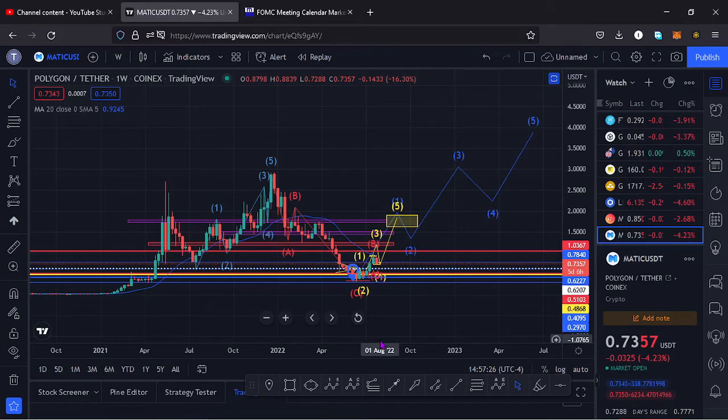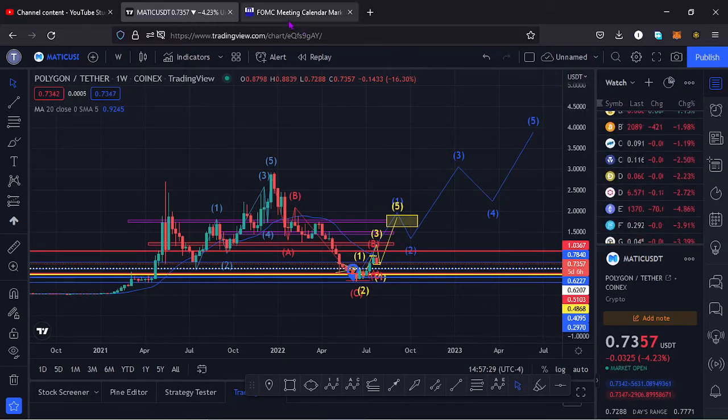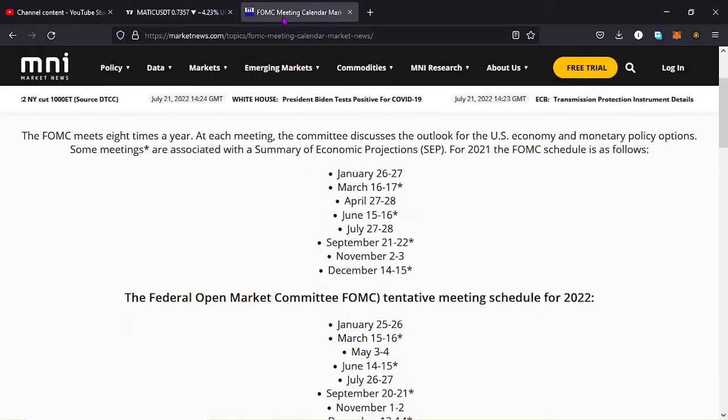The whole market over here, as you can see, is on a downtrend, and I believe this is a preparation for what we are expecting tomorrow. Tomorrow we expect to see a Federal Open Market Committee meeting, which gives us the outlook of the US economy and also the monetary policy options of the US, and we expect the Feds to raise the interest rates, and that decision will have a major impact on the cryptocurrencies and also other markets.